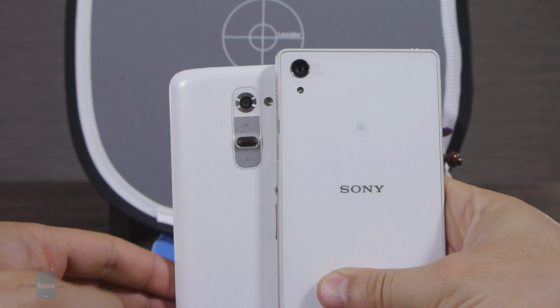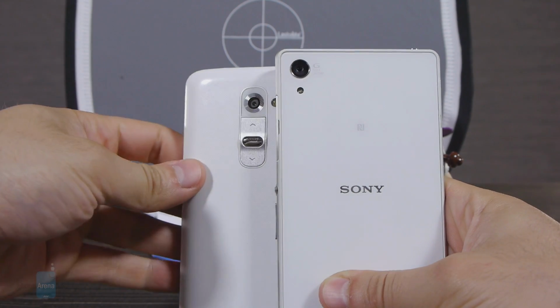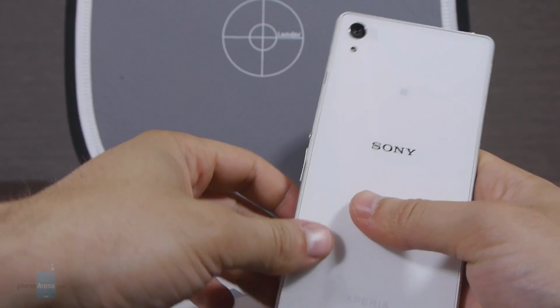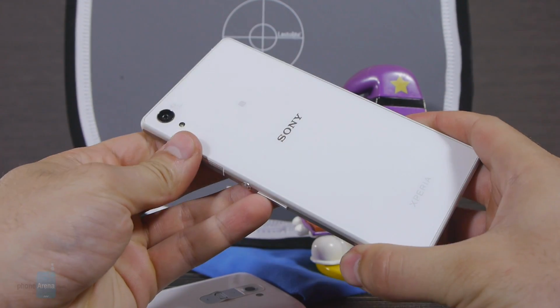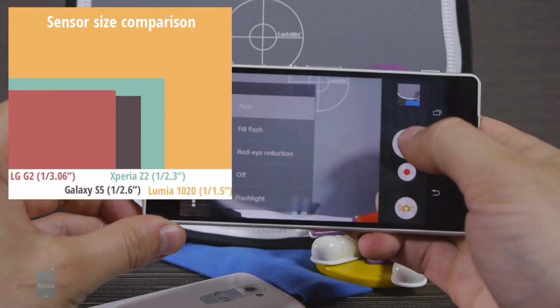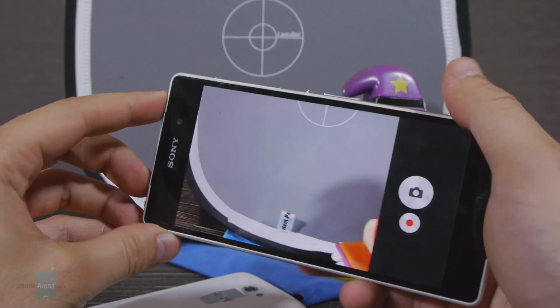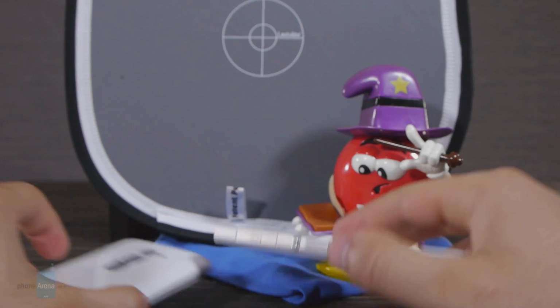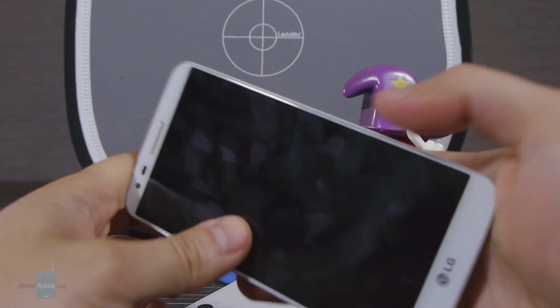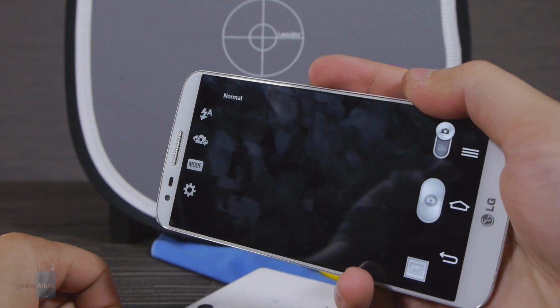The Xperia Z2 comes with a 20 megapixel camera, while the LG G2 sports a 13 megapixel main shooter. The Z2 has the advantage of having the largest sensor of any Android phone. Its sensor is nearly 30% bigger than the one on the G2, for example. As for the handling, the G2 is clearly the one that is easier to use because of its more compact size and convenient location of the volume down button that you can use to snap pictures with.